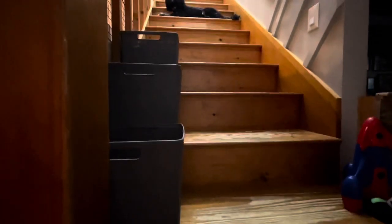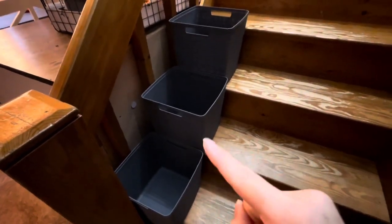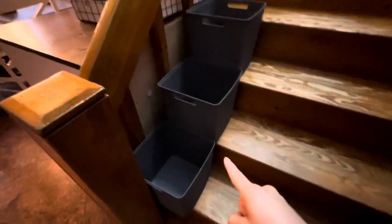I had originally wanted them to not come out much past this, and this is clearly a good 4 or so inches past. But I'm not upset about it. There's still a lot of stair tread where we can walk and get past them. Let's go ahead and get some name tags on these and get them in use, because there's already stuff on these stairs that needs to go in them.